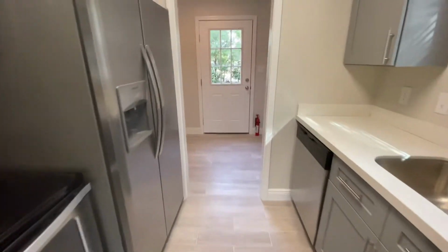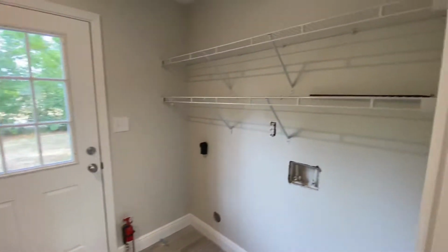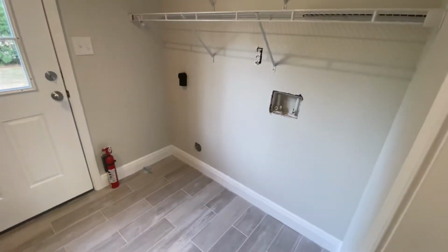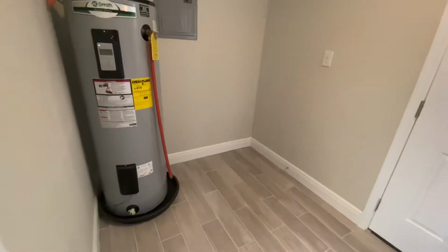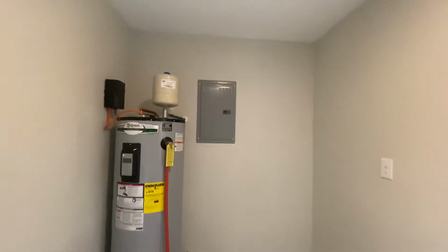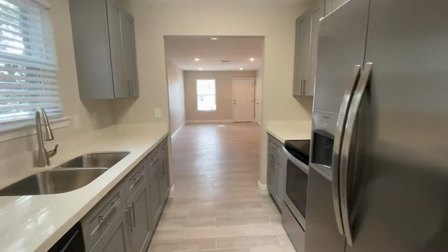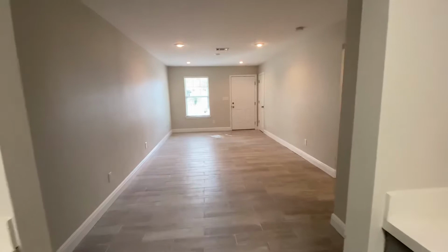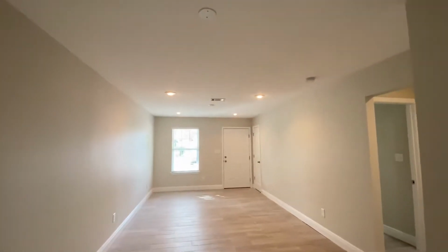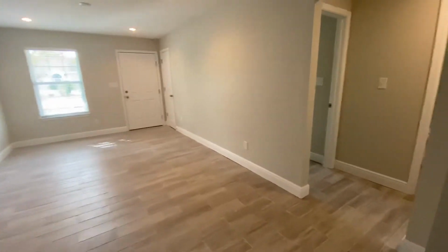If we continue through here, you'll see there's our back door, and we have our washer dryer area with some shelving for some storage, and we also have some extra storage over here as well. Turning back towards the front now, you'll see there's our living room and our front door. Nice recessed lighting in the living area, perfect for our family to sit.